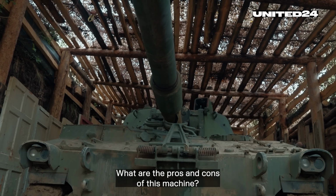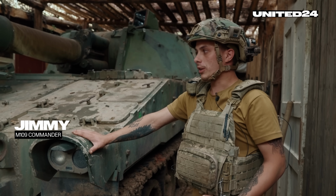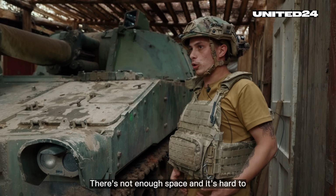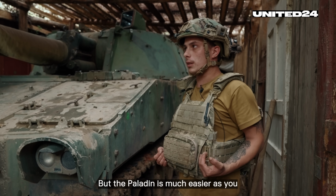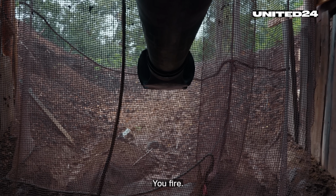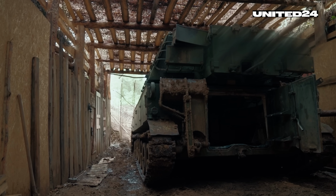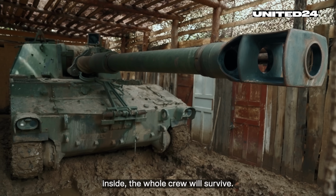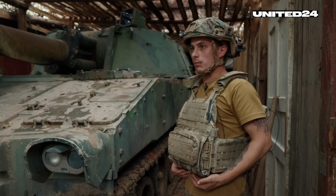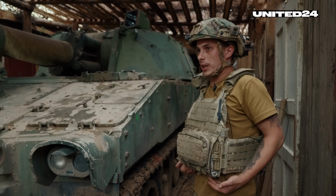What are the pros and the cons of this machine? I really like the vehicle because it's easier to use. When it comes to the 2S3, you're sitting there, there's not enough space and it's hard to load. Hard for the whole crew. But the Paladin is much easier, as you just grab, load it, set it, and that's it. You fire. The fact that you can fire from inside the vehicle and from the outside, that's a big advantage. Because even if something explodes inside, the whole crew will survive. And it's generally safer to fire from the outside. It's much easier to load. You use less energy. And you have more options to make things easier for yourself.